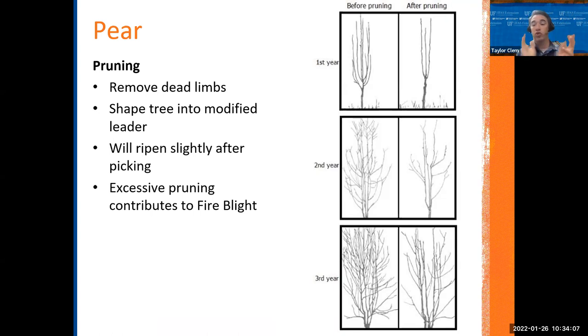And that's going to increase the lateral branching, which is really good, because the more lateral branching you have, the more fruit production, and it also encourages light to better enter the inside of the tree, so you can have production on the interior portion of the tree as well. With pears, you want to keep them on the tree as long as possible. They will ripen slightly after picking, but not too much. But it's really important to be very careful about how much you prune, because excessive pruning leads to fire blight on pears, which is a bacterial problem that we can get.